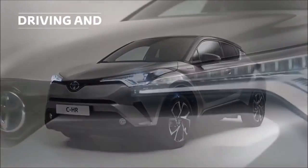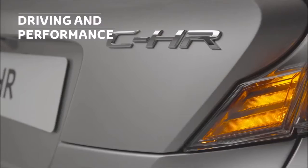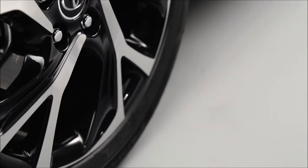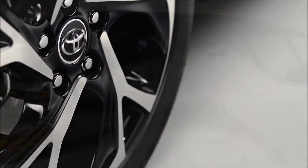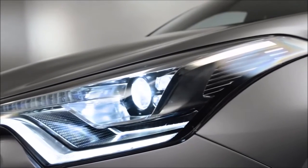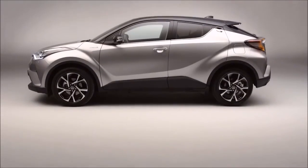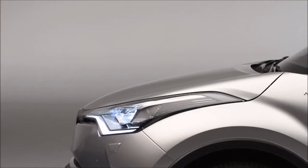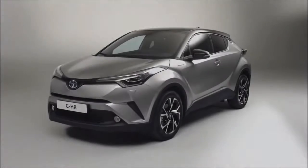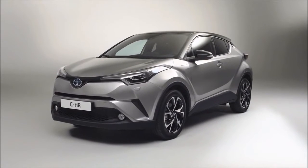Precision and control define the experience from behind the wheel of the CHR. Toyota's clever engineering has kept the weight low, meaning it handles more like a modern hatchback than a raised crossover, with safe, secure handling and responsive steering. When every journey is this rewarding, you'll be looking for excuses to take the long way home. The new Toyota CHR, redefining the crossover.